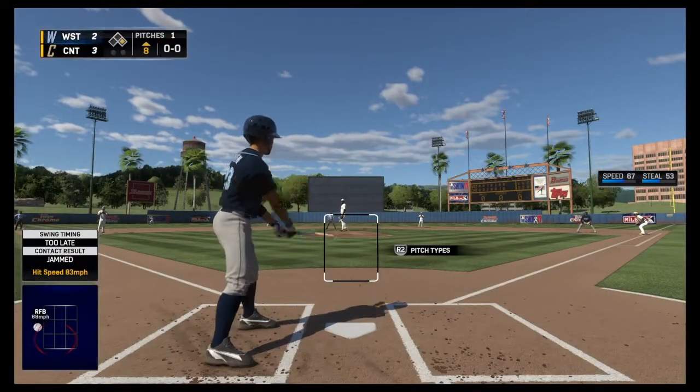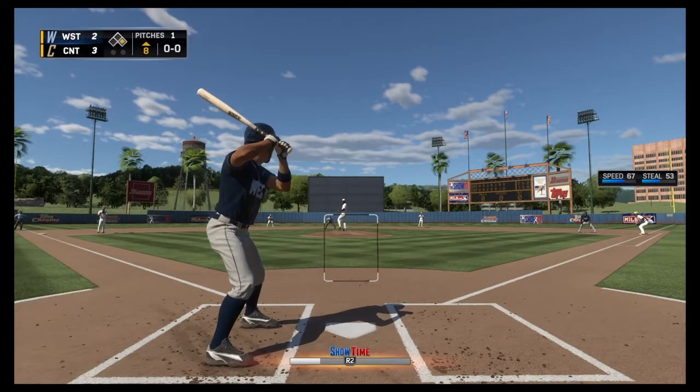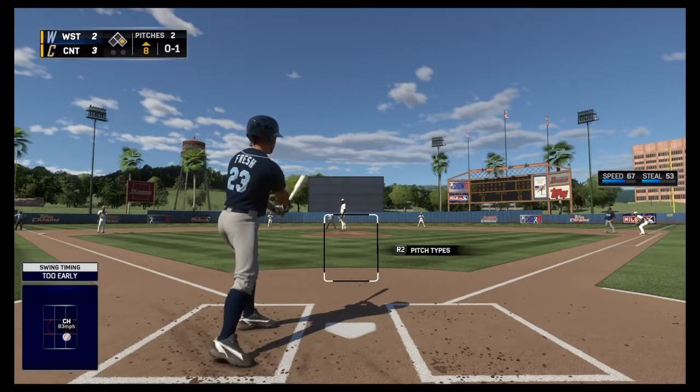Digging in and looking for more. Number 23, 2 for 3 with a double on his line so far. He's set. Here it comes. Swing and a miss out in front of a changeup. Sure took a healthy hack that time.